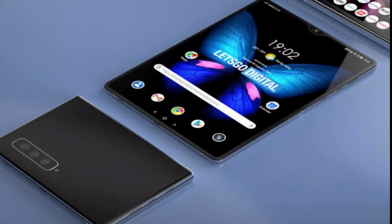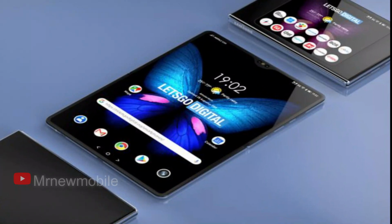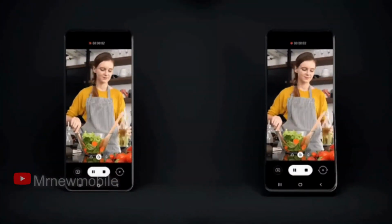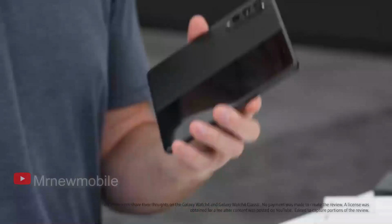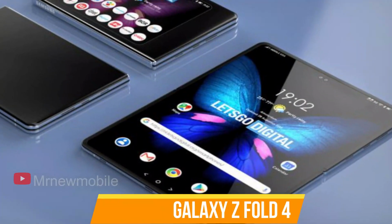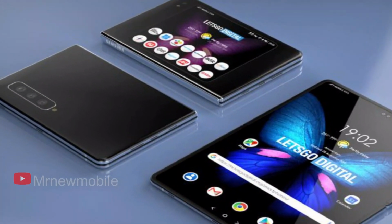So here we go again as the Samsung Galaxy Z Fold 4 surfaced. Samsung is the market leader in foldable smartphones. Both the Samsung Galaxy Z Flip 3 and the Galaxy Z Fold 3 have surpassed all sales expectations in 2022. The Galaxy Z Flip 4 and Z Fold 4 are expected. It is possible that Samsung will also release a new form factor next year.